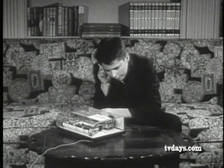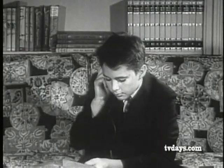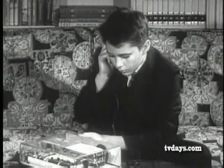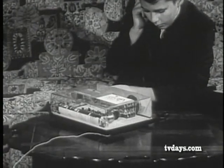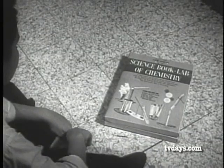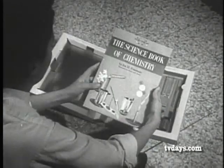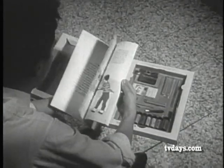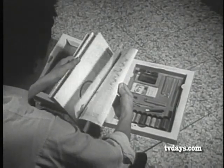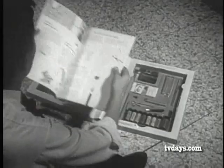The Shortwave Radio by General Electric, a 5-transistor set for experimenters 14 years and older. It is thoroughly tested for design and interior layout and superhead quality. The science book Lab of Chemistry from the Science Materials Center. This set is tested and all materials found to be safe for children. The experiments can be performed without the need for constant parental supervision.